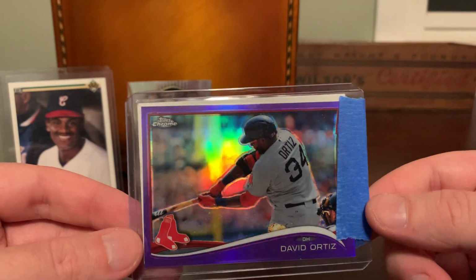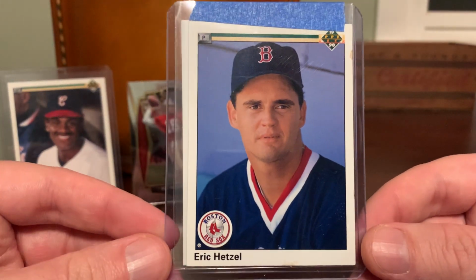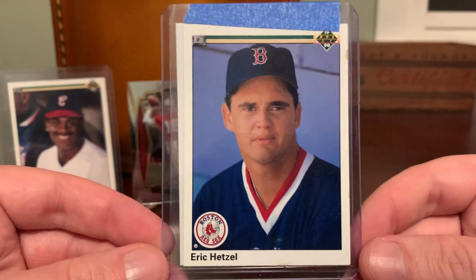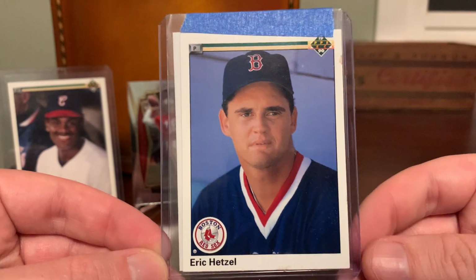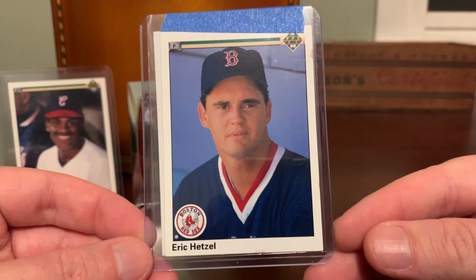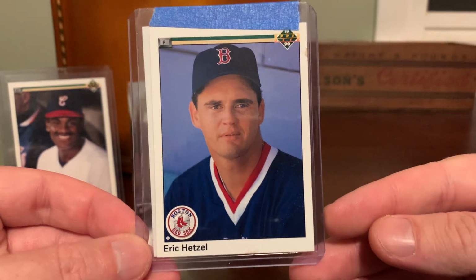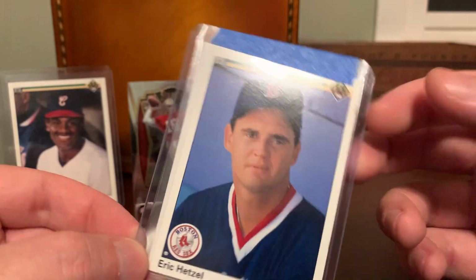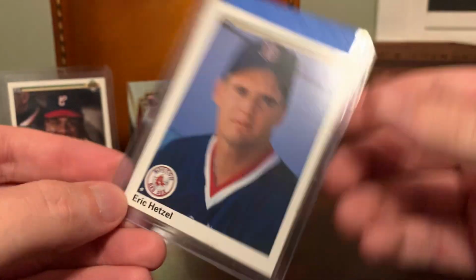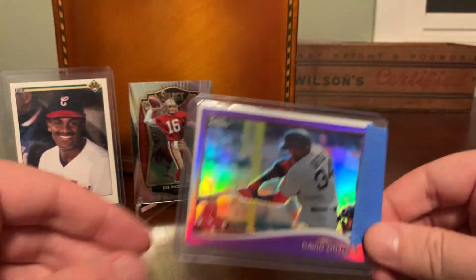But I'm guessing in an attempt to just kind of make the card a little thicker in the top loader, the seller included this red hot, scorching 1990 Upper Deck Eric Hetzel. I believe this was like a top 20 card in last month's Beckett baseball as far as hot cards in the hobby. So really happy to have this one, complete with mystery stain on the upper right border there. So not exactly a home run. I guess I appreciate the gesture.